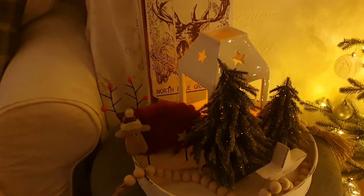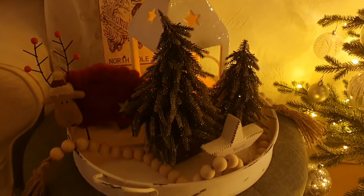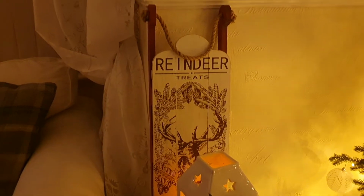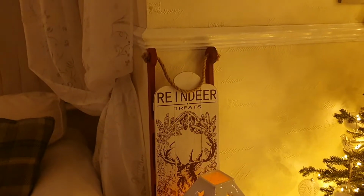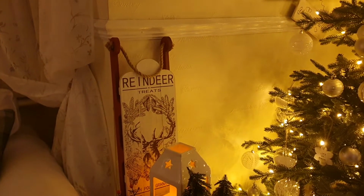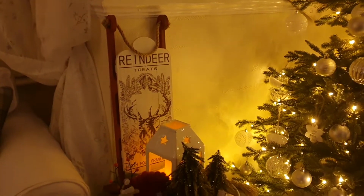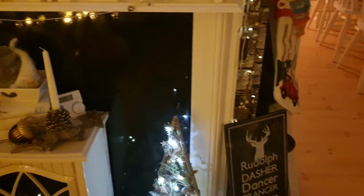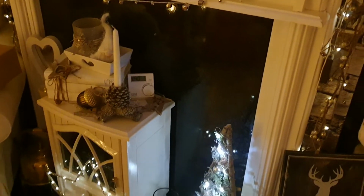Just another little display I've got next to the tree. And my little sleigh that I bought last year in the Range. If you watched one of my 2 previous videos, you would have seen that in a haul that I did, Christmas shopping. So I'm just going to come back around this way for a second. Sorry guys if I make you dizzy. Oh, that cushion cover there, I bought in a charity shop brand new for 50p. Just a couple of days ago before we went into lockdown here in Wales.